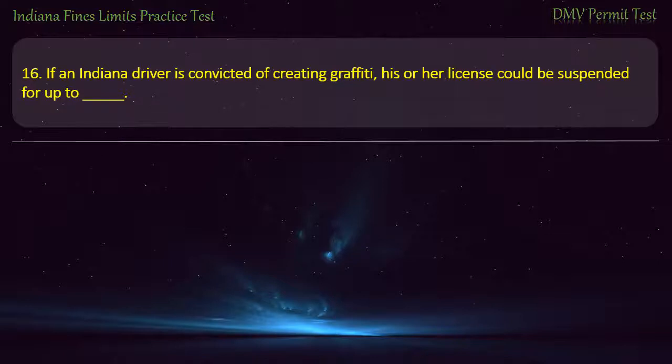Question 16. If an Indiana driver is convicted of creating graffiti, his or her license could be suspended for up to 15 days, 30 days, 6 months, 1 year. Answer. 1 year.